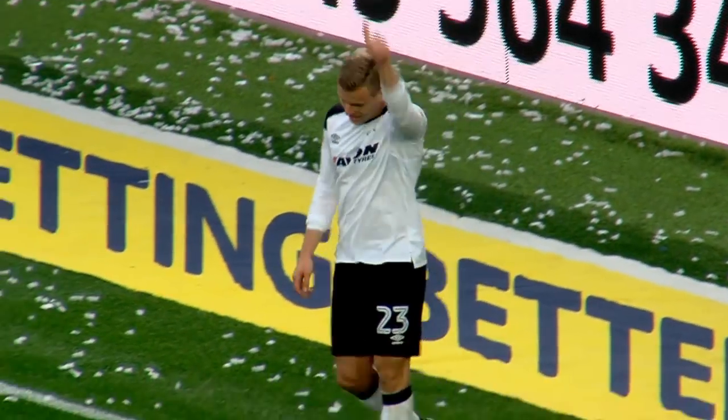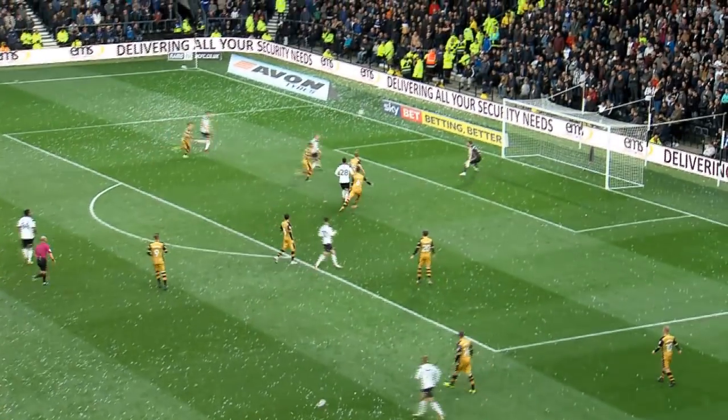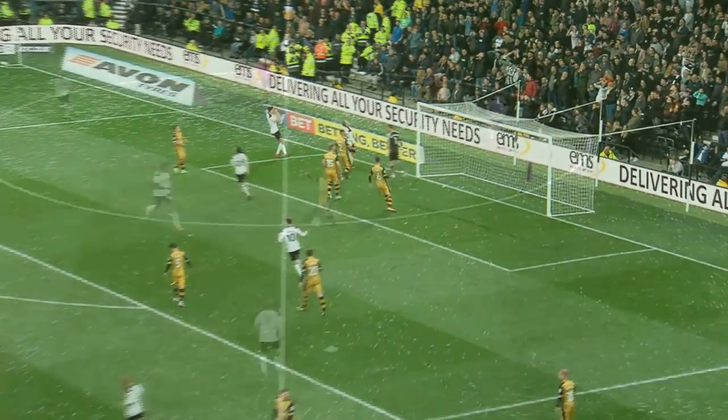Just had to connect, and it was 2-0. He's mishit it. It's a goal kick. What a very good chance for Derby County. Russell has it on the right-hand side here, and he chops up onto his left. Bannon will try and get there. He does. Loops it up towards Fletcher.